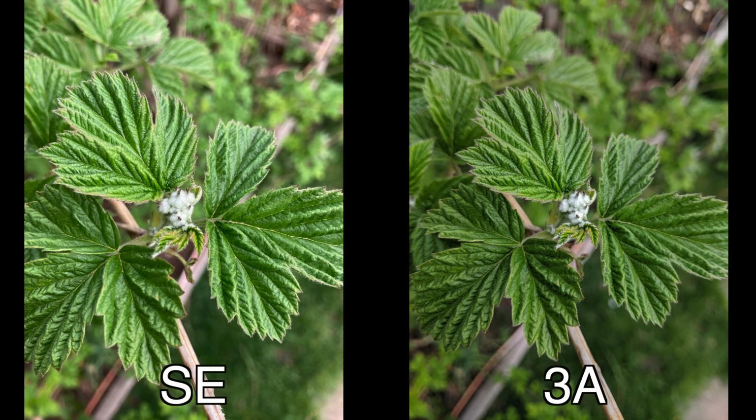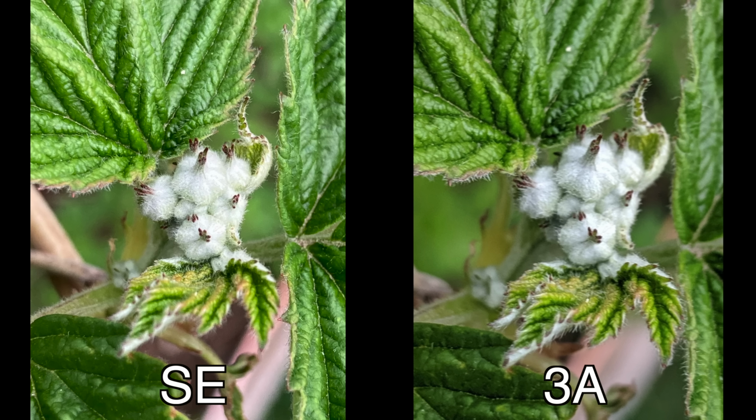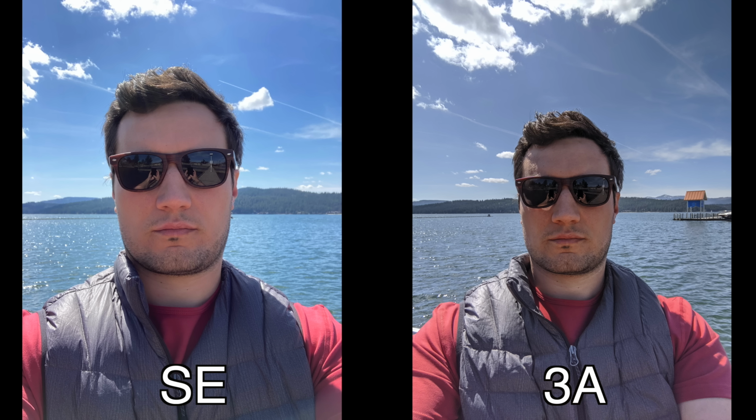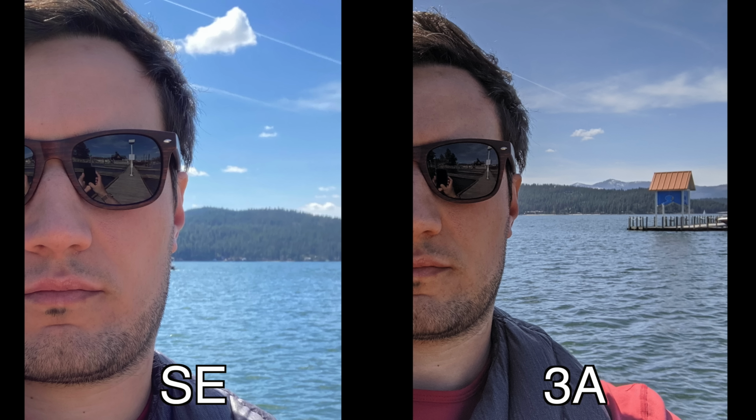Next, I took this macro shot and they look quite similar. Once again, the 3a is exposing darker, and if we pop in here, you'll see that the SE does have a little bit more detail. And the trend of the 3a exposing darker continues with this shot, but in this one, I actually like it better. I like that the 3a has a wider selfie camera, but for some reason I actually focused on the background and it underexposed my face, making it look worse.